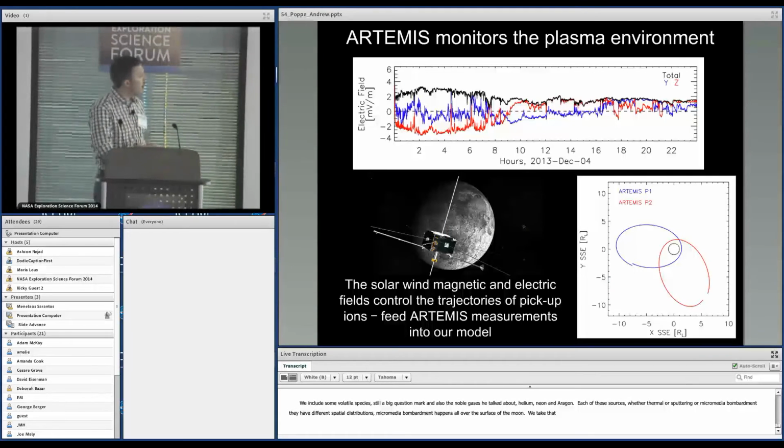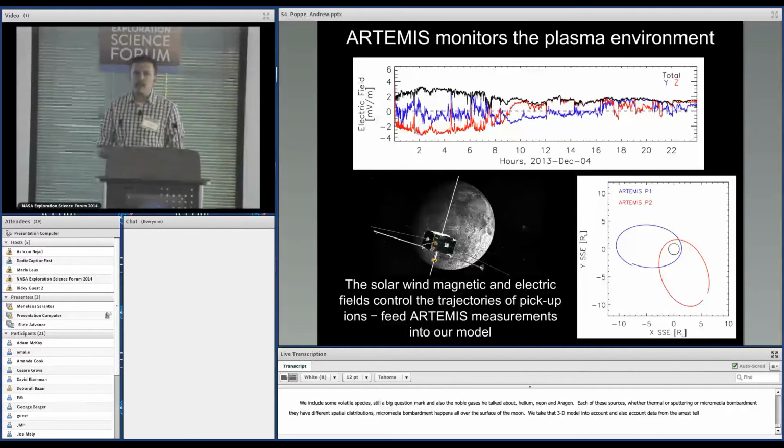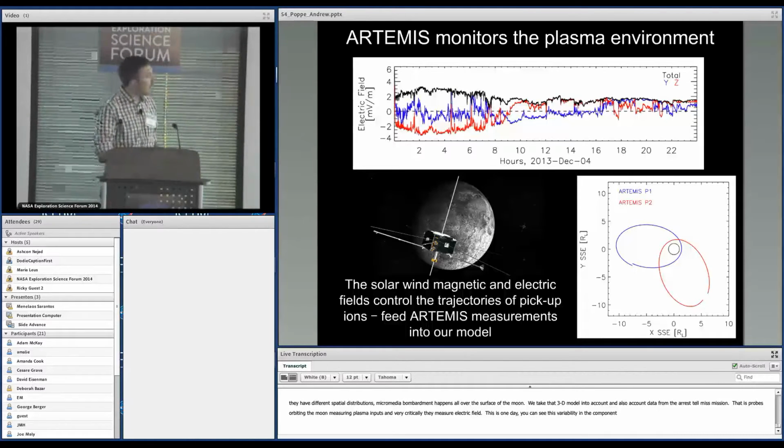We also include data from the ARTEMIS mission. So the ARTEMIS mission is a pair of probes orbiting the moon simultaneous to the LADEE mission. They're measuring all the plasma inputs. And very critically, they measure the electric field. And I show an example here of one day. And you can see a lot of this variability in the components and the total magnitude of the electric field. And that's responsible for this commensurate variability that we see in the LDEX data.